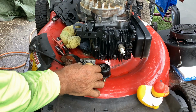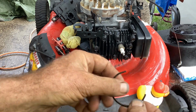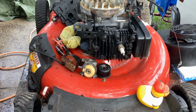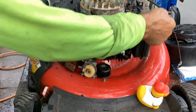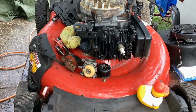The bowl gasket was deteriorated, so I ended up just changing that out. It was all brittle and just no good, no salvaging that gasket. So I took my Project Source Lowe's spray paint after I had cleaned it up, went around and did some spray paint work. There was some rust up here on the muffler. I put a coat on that.